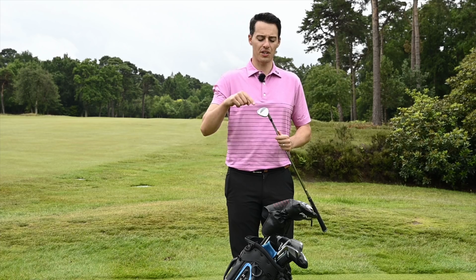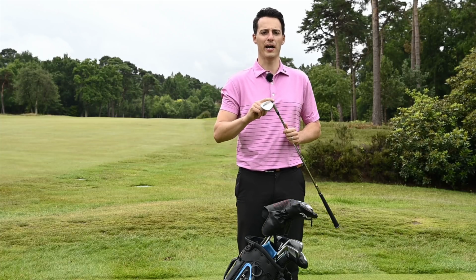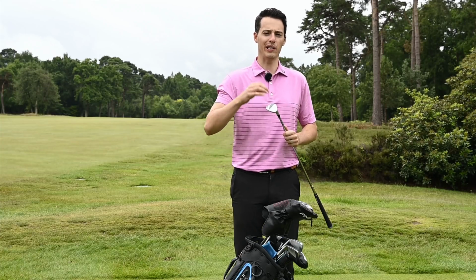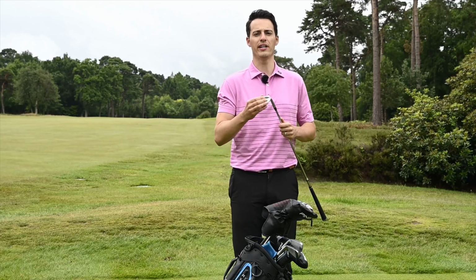So this standard sole has a little bit of heel relief there to give him some versatility, but there's definitely more aggressive grinds available from Ping, but clearly Garcia feels like this sole design specifically works best for his kind of moderate attack angle. That's definitely what this grind is designed for.